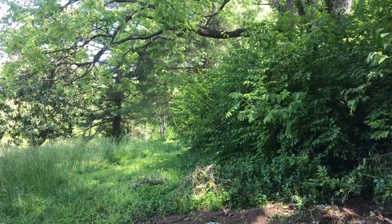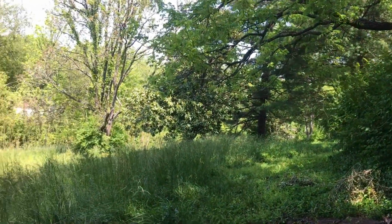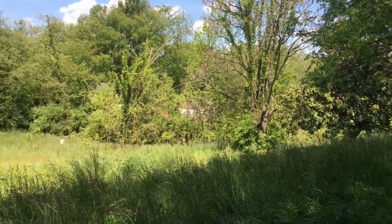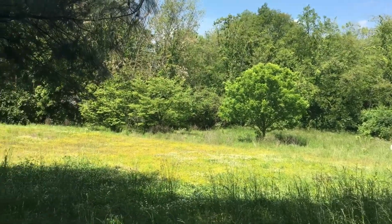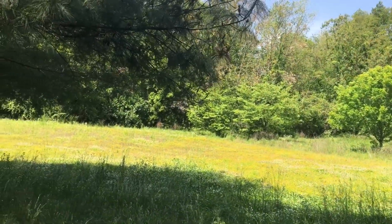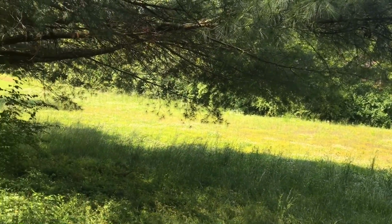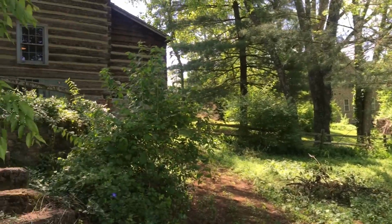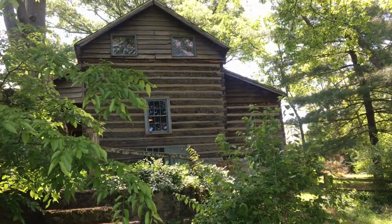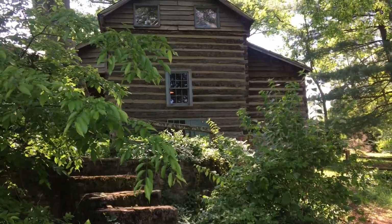So here we are at Granbery. A historic home built in, according to the Tennessee Historic Commission historic overlay application, either in 1830 or 1800.